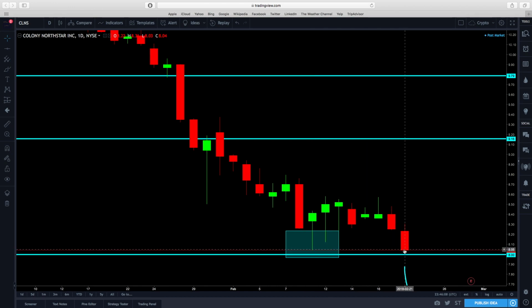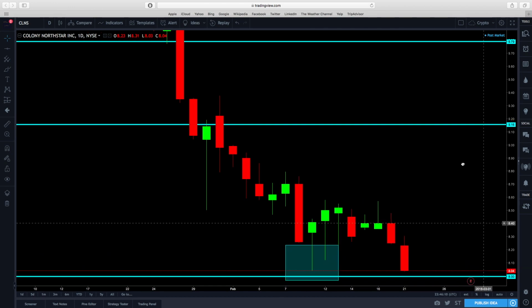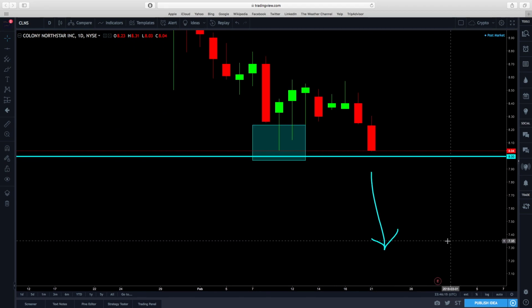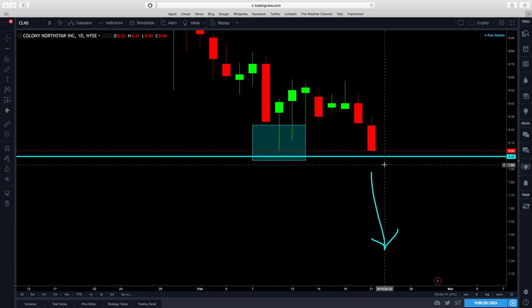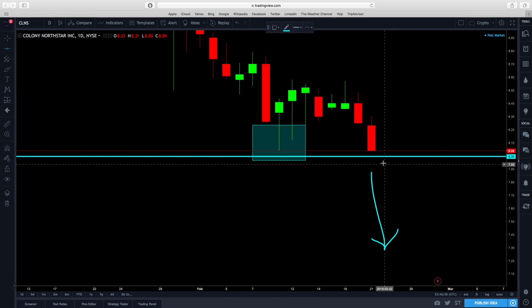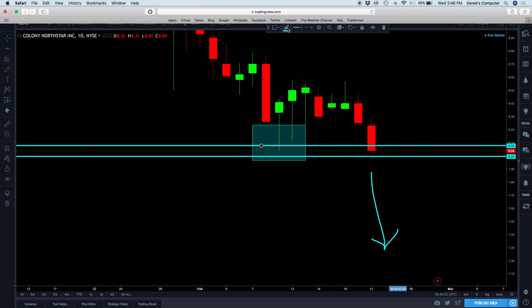So what we want to see is a break below the $8 level for a continuation down further. If we get a break below here, I would like to see potentially 750. I need to talk in hypotheticals. If I were in this trade, once we close below here, I would be putting stop outs right here.